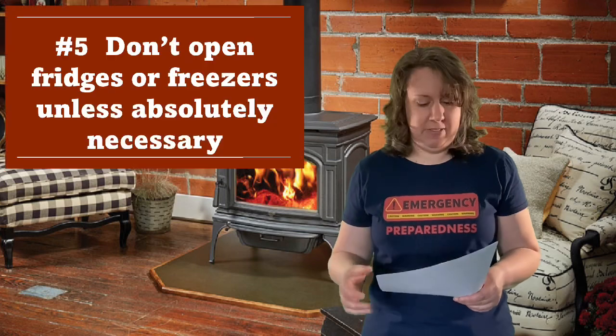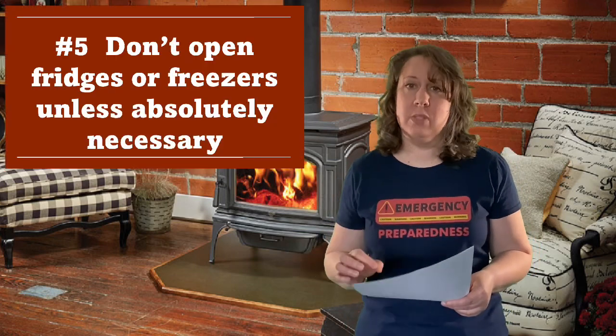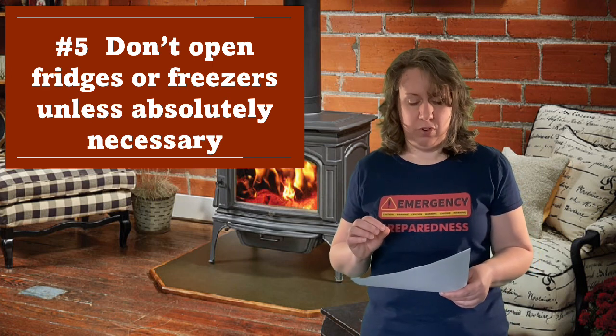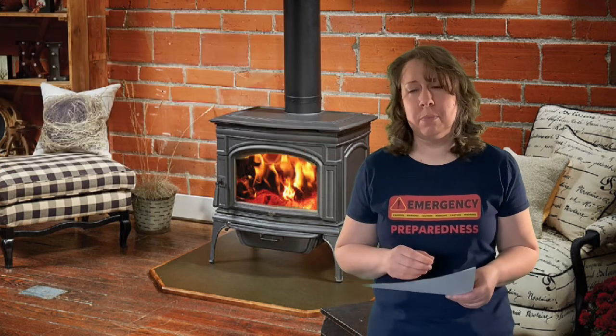Tip number 5 is don't open your fridge or freezer unless it's absolutely necessary. A full freezer will keep food frozen for 24 to 36 hours if the door remains closed.